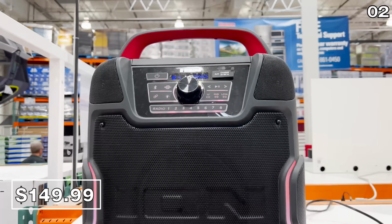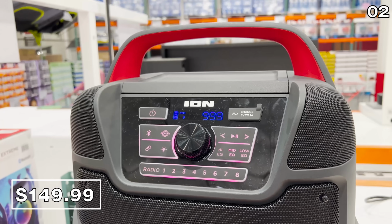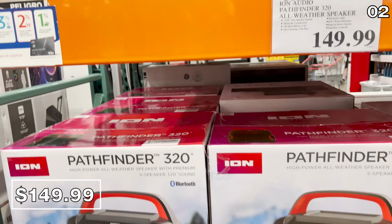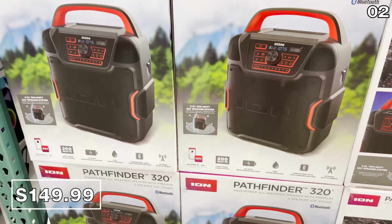I also located one of the largest wireless Bluetooth speakers I've ever seen. This is $150 with 100 hours of battery life. It has a built-in bottle opener.